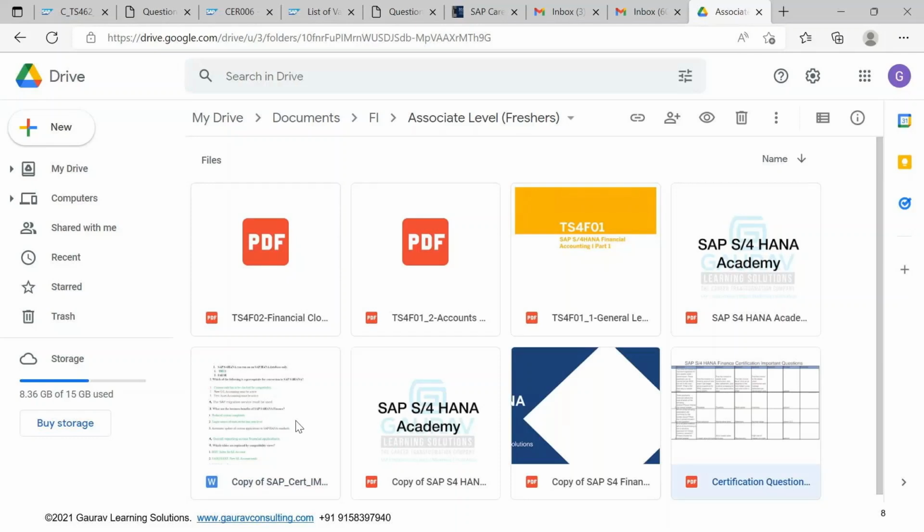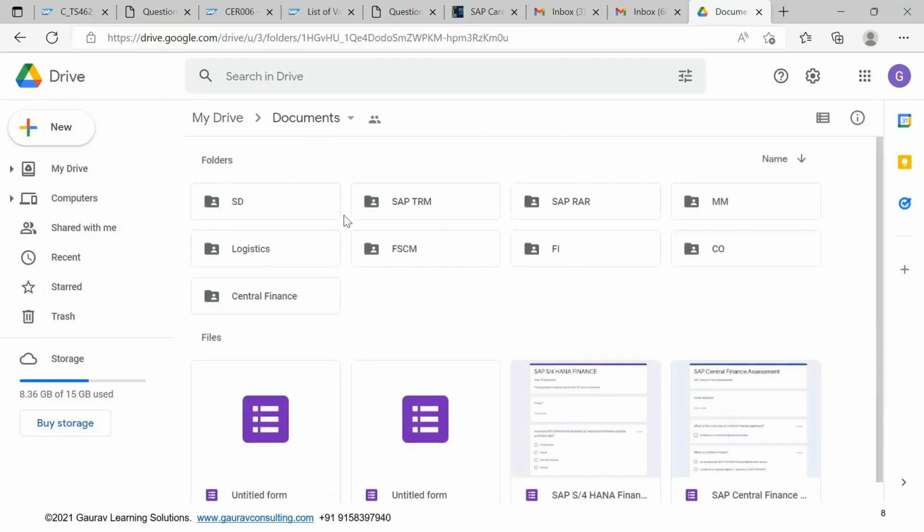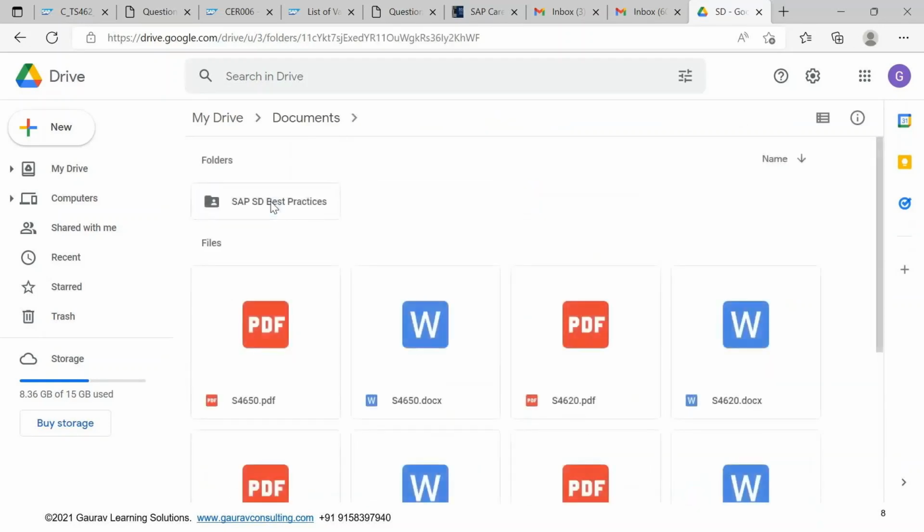So I'm not saying to just memorize, that would be the wrong way. What I mean to say is, if you prepare this well, you may find that more than 50-60% of the questions come as they are from the sample questions. So please make sure before you go for the certification exam, go through these two PDFs if you are from FI. Similarly, for other modules, for SD also, you'll be getting access to these documents.